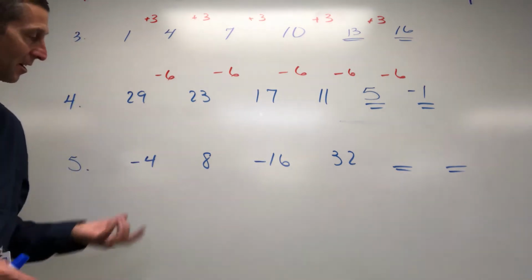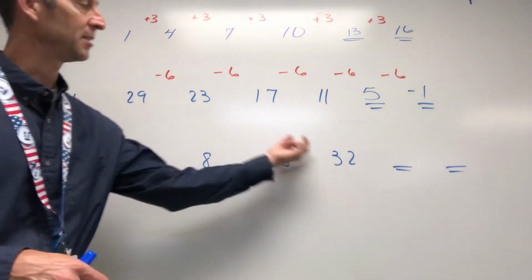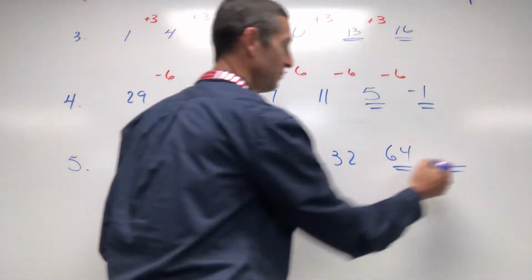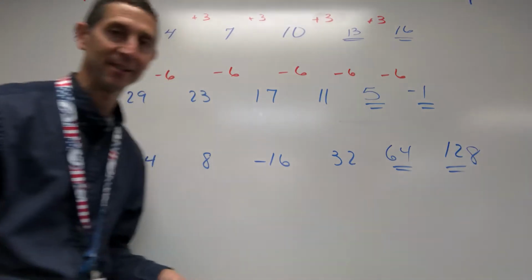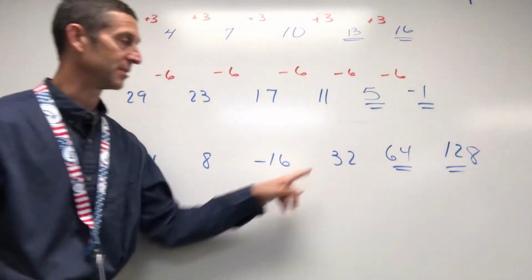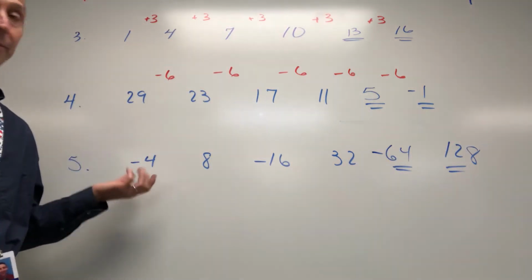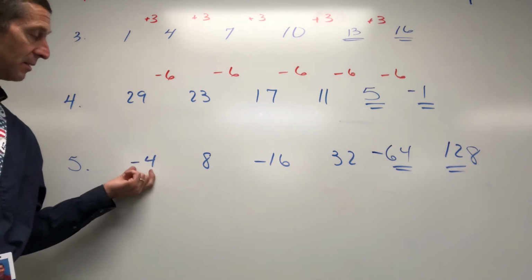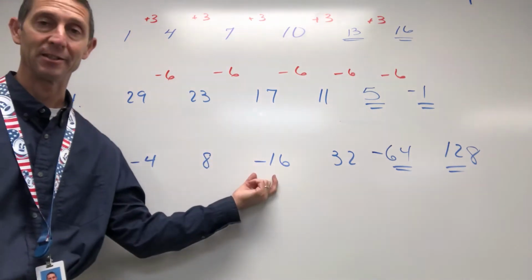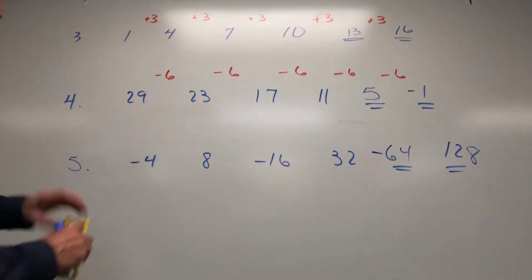Like I can kind of see the numbers, like 4 times 2 is 8, 8 times 2 is 16, 16 times 2 is 32. It's like 32 times 2 is 64. 64 times 2, 128. But then you can solve the other part of the problem, negative, positive, negative, positive. And then there's another way you can look at it, like multiply by negative 2 each time. Negative 4 times negative 2, positive 8. Positive 8 times negative 2, negative 16. And that gives you the sign changes also. All right, not bad on that one.